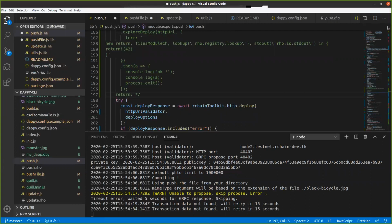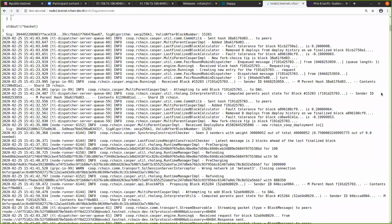So why is this larger deploy not included? So this is the file. I'm taking up all the space in the log. It's fun. And it should be accepted. So let's wait, I think 1 minute, and it will be okay.